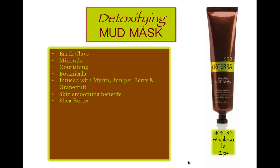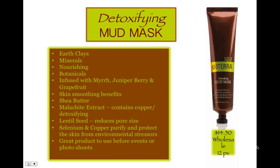You really can. And again, after it's had an opportunity to dry and then you're rinsing it off, you want to make sure that you rinse very thoroughly, and then you would follow with a moisturizer, which helps the moisture that's already in the skin to stay present. It does have lentil seed in it, which helps to reduce the pore size, helps the skin to have a more even tone.